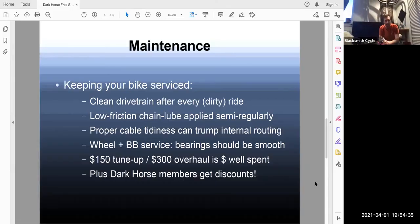And that can almost deserve its own separate night devoted to chain maintenance and things like that. But my biggest message is like, keep it lean, keep it clean. And your shifting's going to be buttery. You won't get the little chain tattoo thing on your thigh, on your calf. Just wipe it down. Just wipe it down, folks.